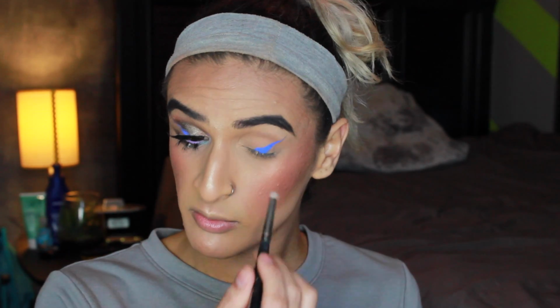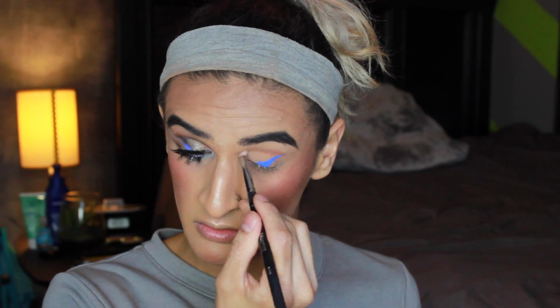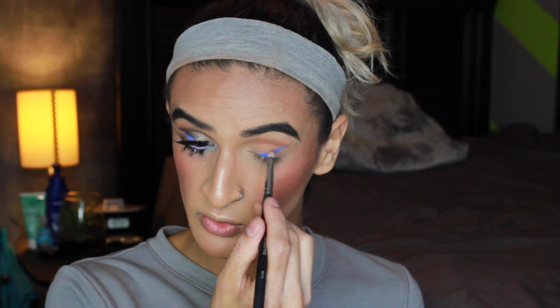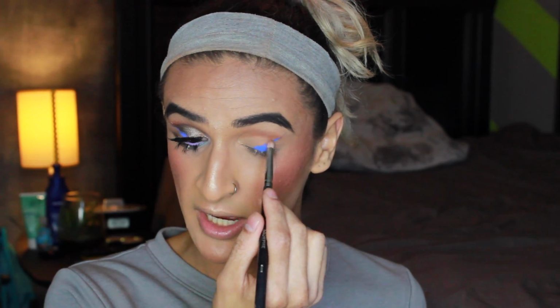Alright, so I'm going to take this Anastasia Beverly Hills single eyeshadow in caramel. I'm picking that up with my Morphe M431 brush, and I'm going to take that right onto the crease. I'm also going to take it right next to the liner as it's going down, so you're almost creating another outer V shape.